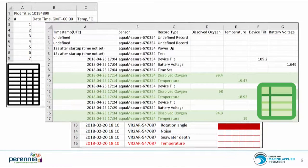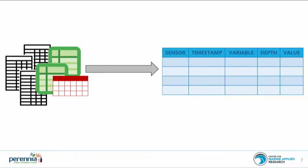So part of the reason that I was hired about 2 years ago was to help compile all of this data into a nice, tidy format that we could post online for any interested stakeholder to download and use in their own analyses.